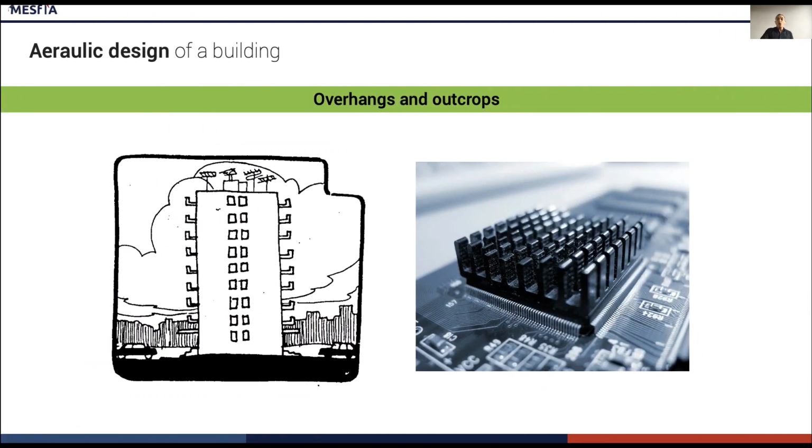Overhangs and outcrops are wind catchers. They create vortex zones that increase convection losses. In some constructions, the projections formed by the balconies can even be compared to the cooling fins of an engine or of a processor.